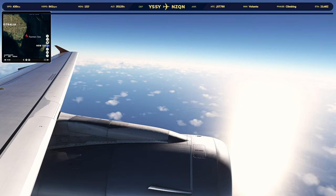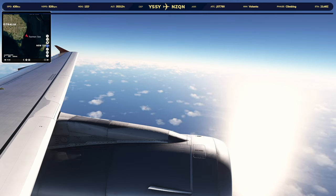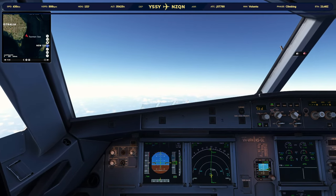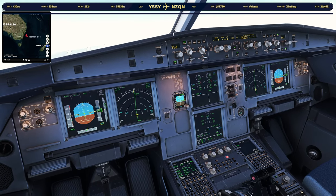Man, imagine landing a 777 in Princess Juliana. I'm definitely going to mess that approach up. In the water place or you land on the beach.